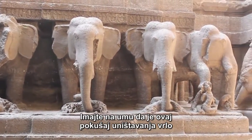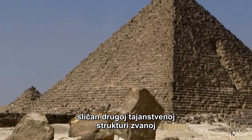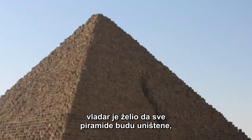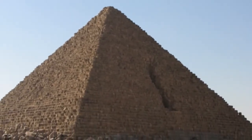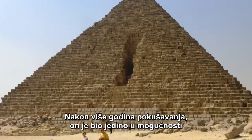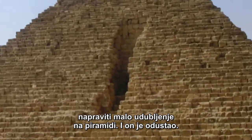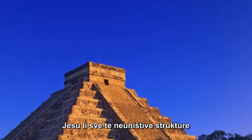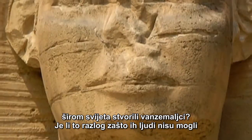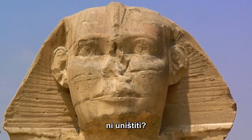Note that this attempted destruction is very similar to another mysterious structure called the Menkaure pyramid in Egypt. Another Muslim ruler wanted all the pyramids to be destroyed and started his work from the Menkaure pyramid. After years of trying, he was only able to make a small dent on the pyramid. He gave up too. Were all these indestructible structures around the world created by extraterrestrials? Is that why human beings are not even able to destroy them?